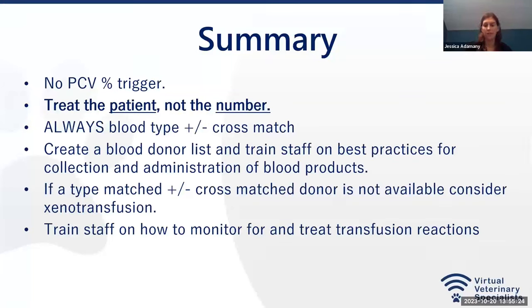It'd be great if we all can create a donor blood list and train our staff on best practices for the collection and administration of the blood products. If a type matched and cross-matched patient is not available, we should consider xenotransfusion. Yes, we know they're likely to have a delayed hemolytic reaction, but it will stabilize our patient during the initial investigations or while we're trying to find a suitable donor. And then last, we train staff on how to monitor for and treat transfusion reactions and really check out that journal article that I posted.